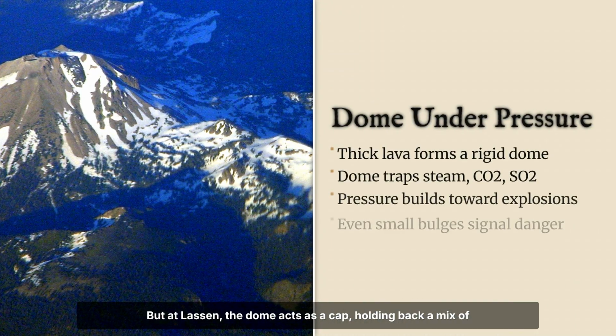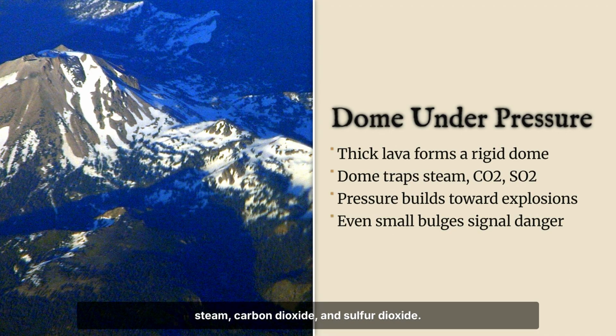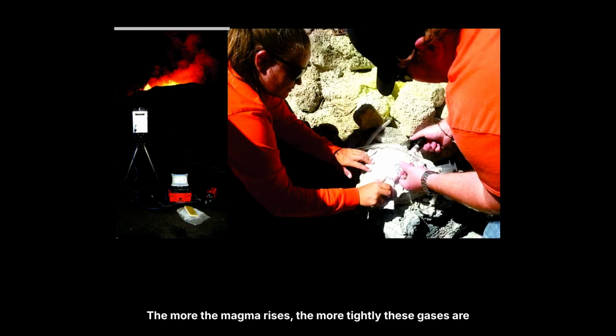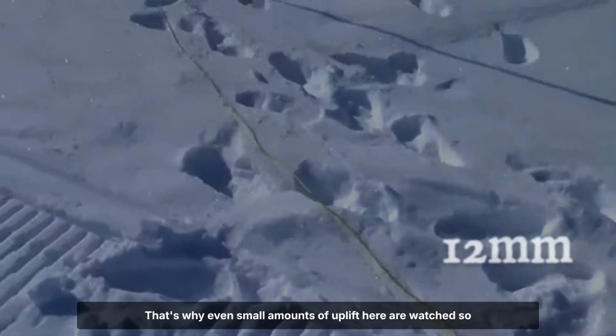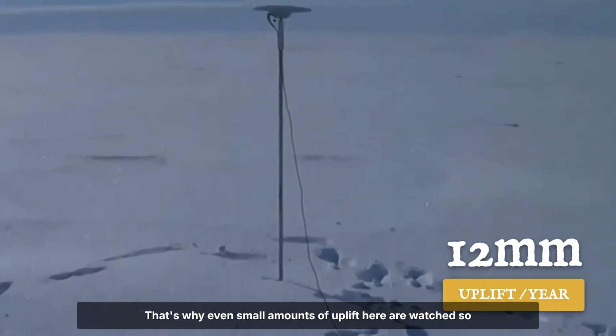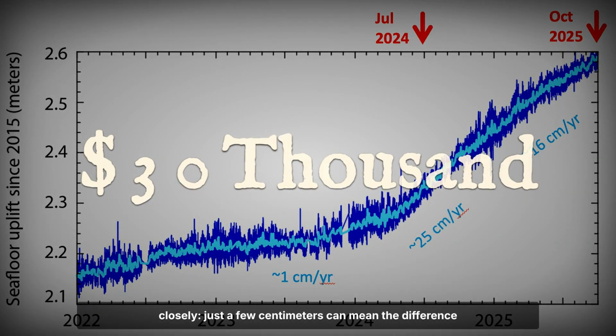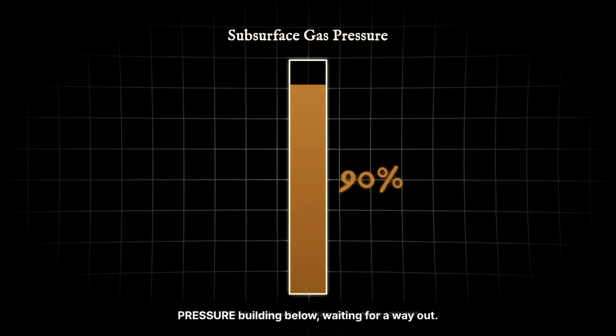But at Lassen, the dome acts as a cap, holding back a mix of steam, carbon dioxide, and sulfur dioxide. The more the magma rises, the more tightly these gases are squeezed beneath the surface. That's why even small amounts of uplift here are watched so closely. Just a few centimeters can mean the difference between quiet inflation and a sudden blast. In the Cascades, the hazard isn't just the lava, it's the pressure building below, waiting for a way out.